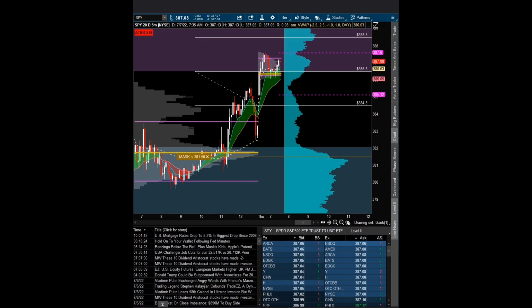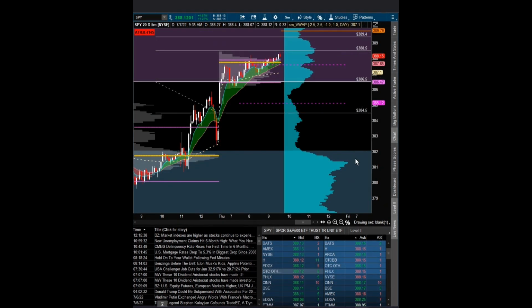Here's a screenshot of the SPY. This is where I entered. This screenshot was taken at 7:35 Pacific time, so add 3 hours to get the East Coast time. That's basically 10:35 in New York. Here we see that the price is approaching my first scale-out level at 388.50, and I'm going to look for an opportunity to front-run this level here.